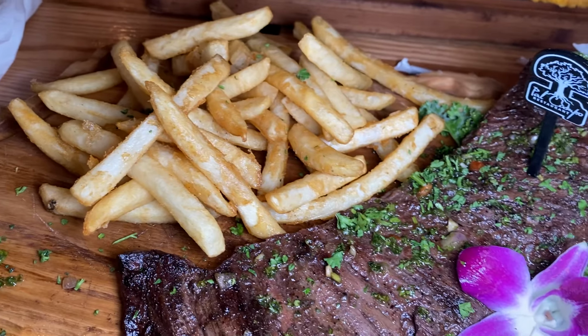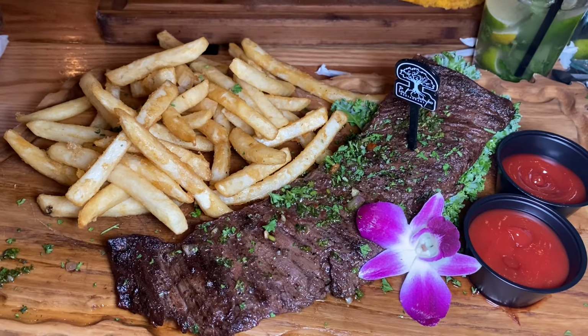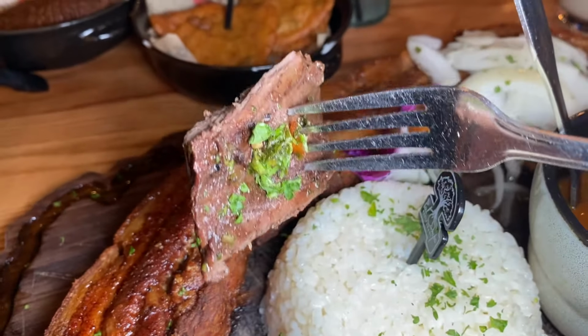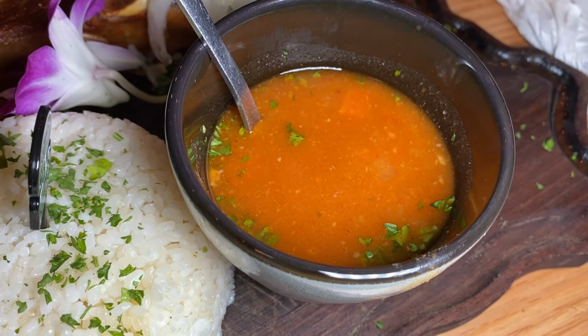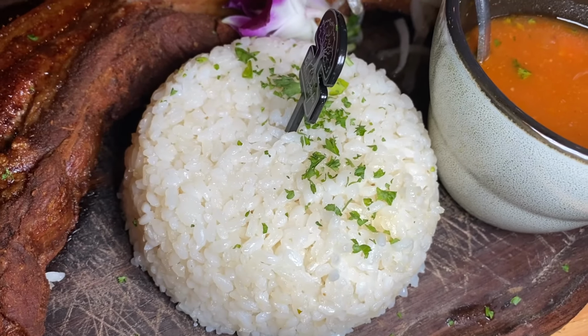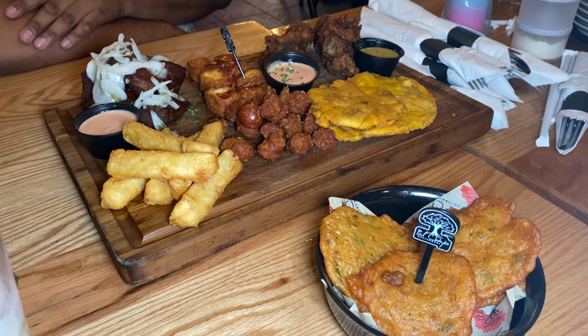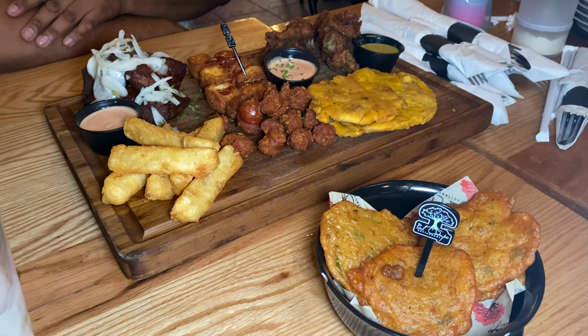And I also tried the skirt steak. Skirt steak was great. Super tender. Lots of flavor. Also, 9 out of 10. The rice with beans, I believe they call them habichuelas. Those were amazing, too. Those were 10 out of 10. My coworker, they got an appetizer platter for everybody to share.